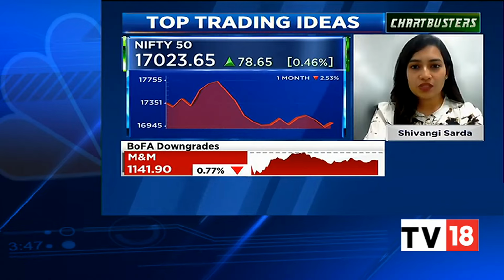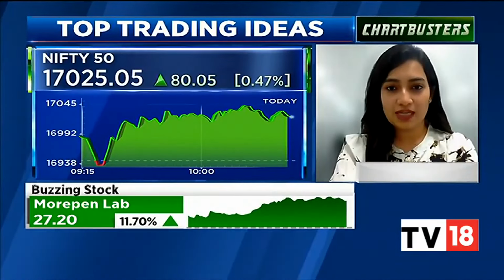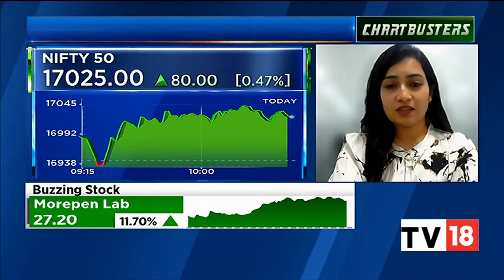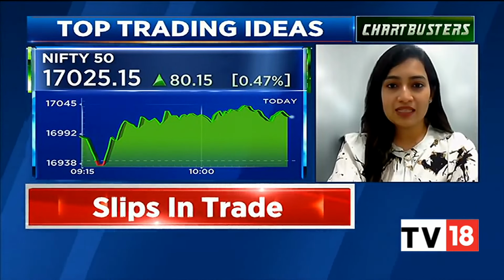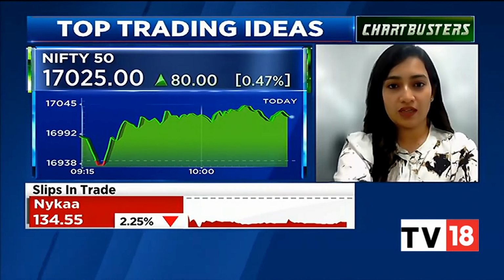So we could see a bounce towards 17,100 levels, but overall pressure is to remain, and the lower level to watch out for would be 16,850. So the index is likely to remain in a range of this sort.